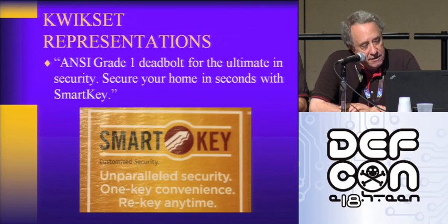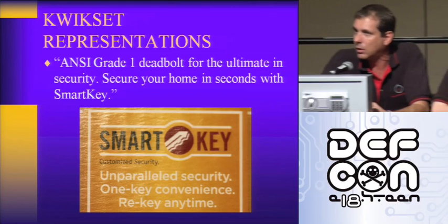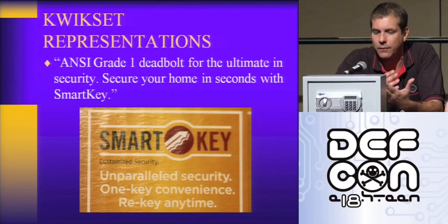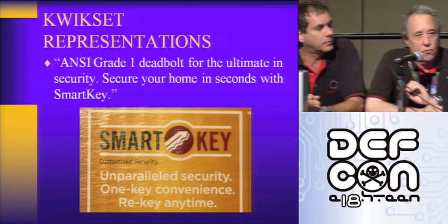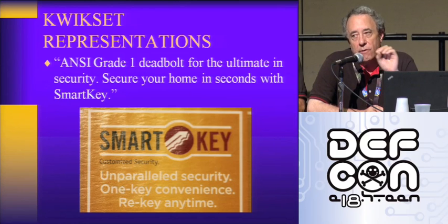So, they're advertising ANSI Grade 1 deadbolt for the ultimate in security. Secure your home in seconds with Smart Key. This is from the packaging. This is what you're going to read if you go to Lowe's, Home Depot, any hardware store. This is where you buy it, and this is what you physically see in the packaging when you compare one lock to the other. So one of the things we'd like you to answer when we're done with this is, if you knew now, before you bought the lock, that these locks could be opened in this way, would you buy them?